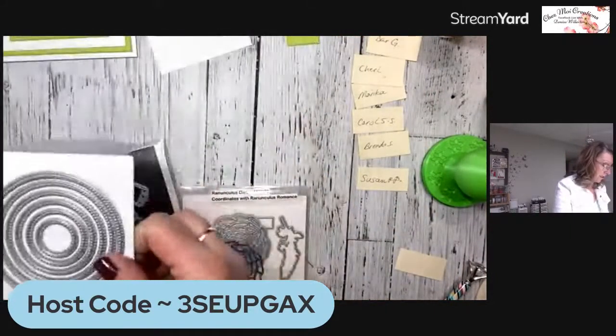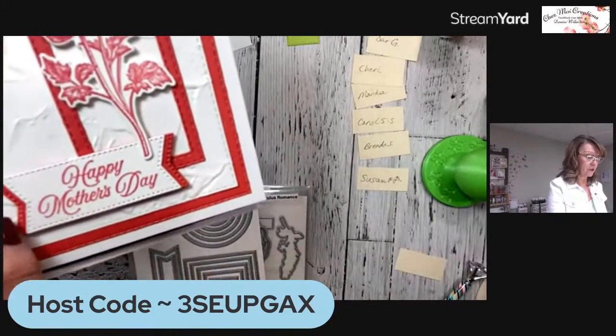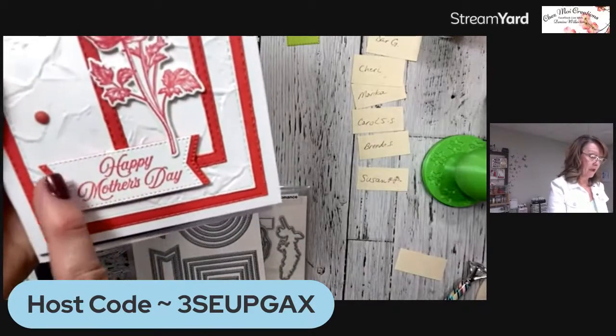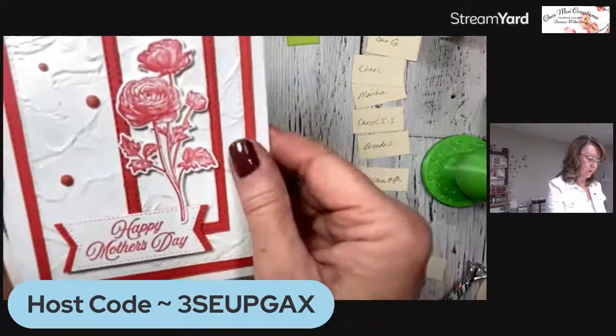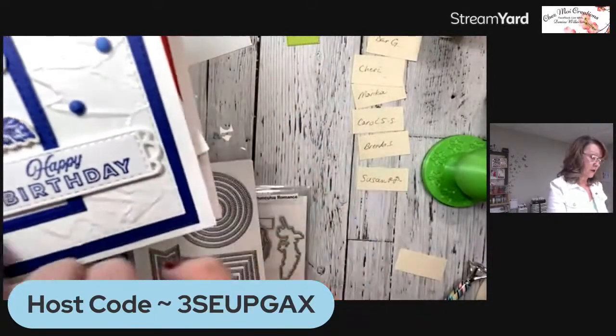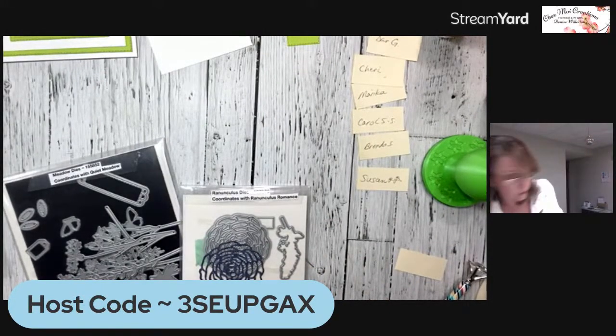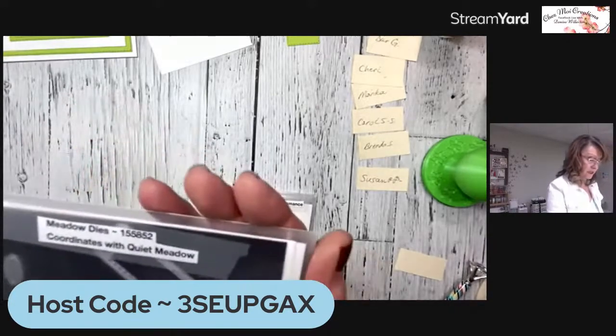I used this on, which card was it? This one, Happy Mother's Day. That's what I cut that out. And I actually cut it out twice. And then I cut that banner in half and adhered that underneath my sentiment to kind of give the color effect. I don't think I used another one. This one here, that banner that I used for that, that's why I pulled these all out, because I wanted to show you. That came from the Meadows Dies.